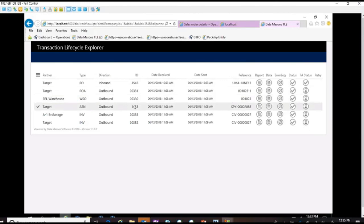Then you can see the ASNs that go back out, which is an 856. And in some cases, not only do I send an invoice here, but I have to send a copy of the invoice to somebody else. Maybe I'm factoring my receivables. Maybe I'm dealing with a broker. In the food industry, it's very common to deal with brokers. You have to send them copies of the invoices that you're invoicing the particular end customers.